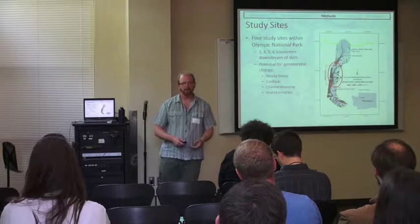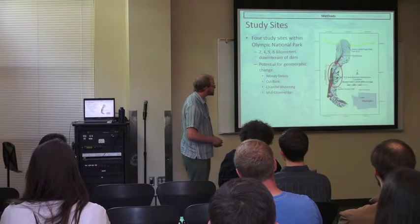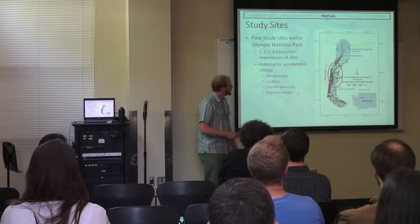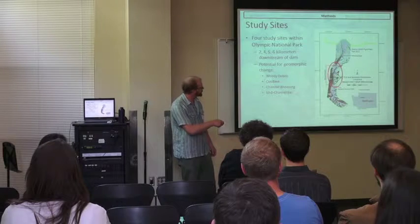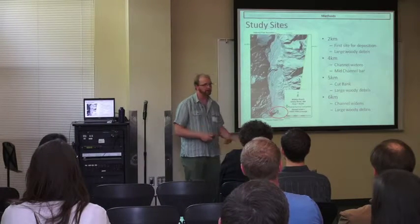We're talking woody debris, cut bank erosion, channel widening, or mid-channel bar formation. And so we can see in this image here, this is the middle reach, this is where my 4 sites are. Now let's zoom in and see what we expect at each one of these.